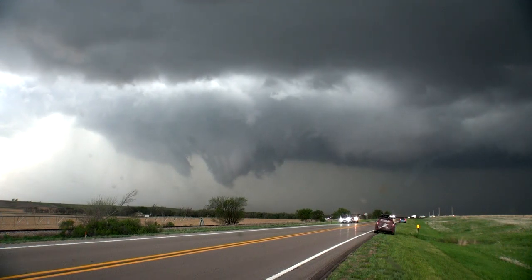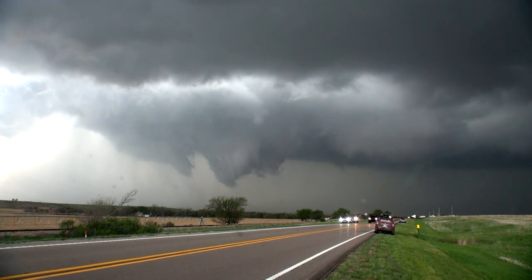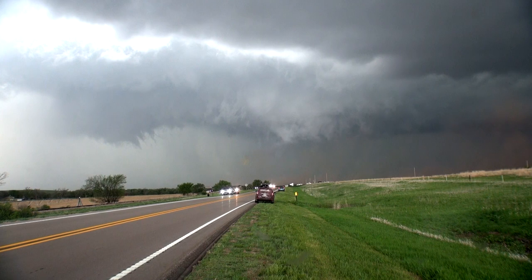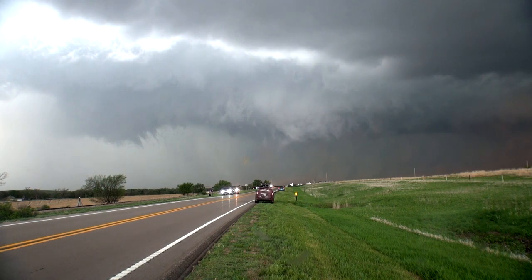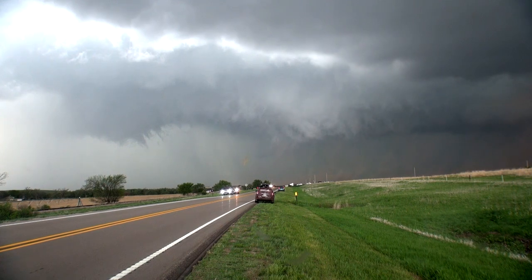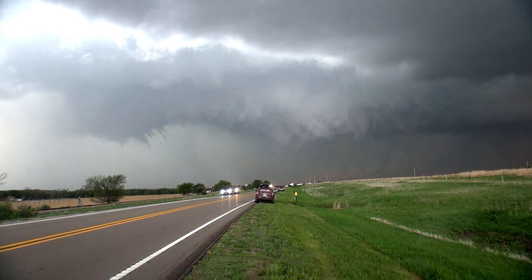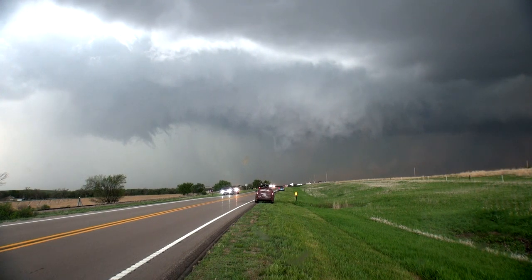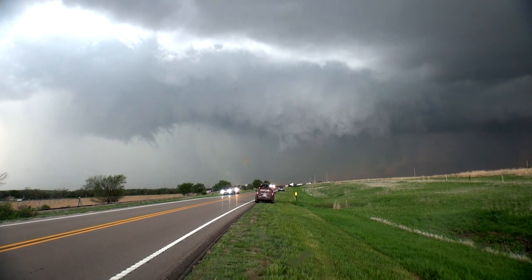Comet rotation is right over the road right now. Yeah, I think we did too. We should have just stopped way back there. We would have had it. Oh God, look at that, Brad. Look at that thing. Do we go at it, or are we going to have to go back? We're going to have to go back.